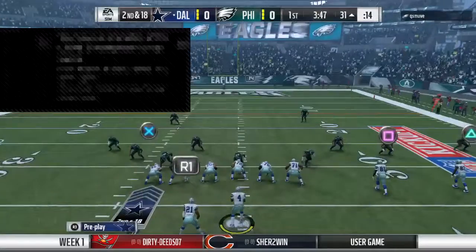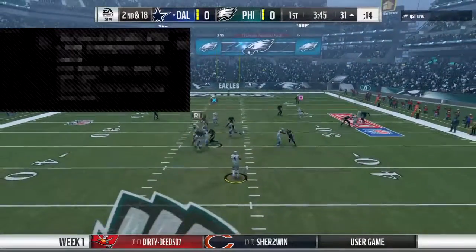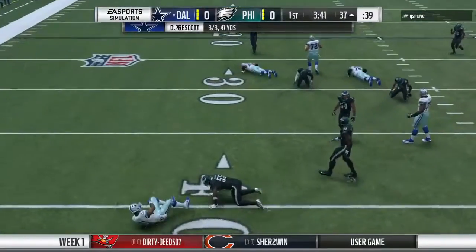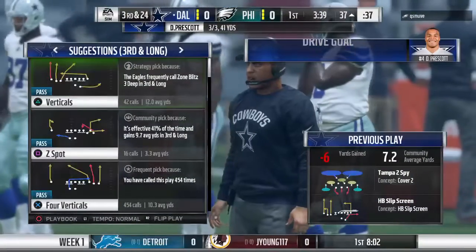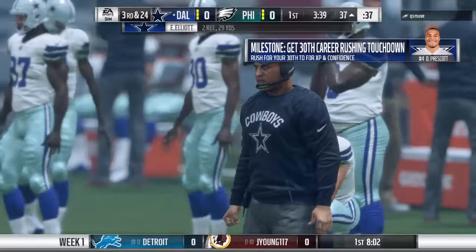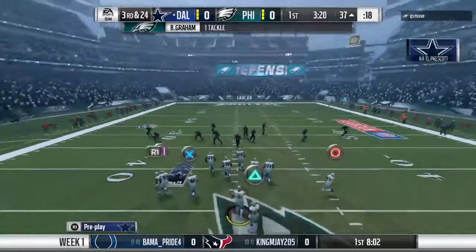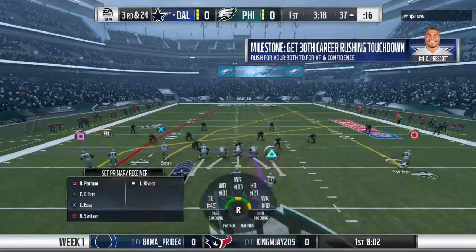Prescott. They'll set up the screen to Elliott. And he'll lose yardage on the play back at the 37-yard line. It's a 6-yard loss on the play. And they're going to be staring at a 3rd and long here.